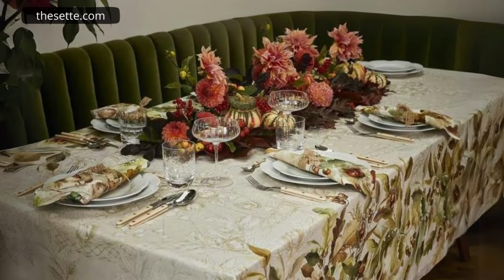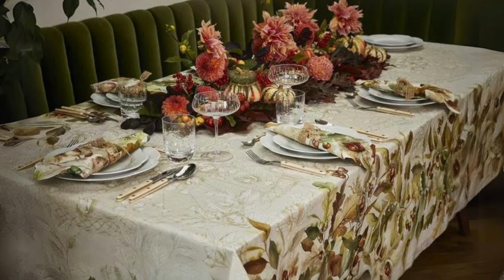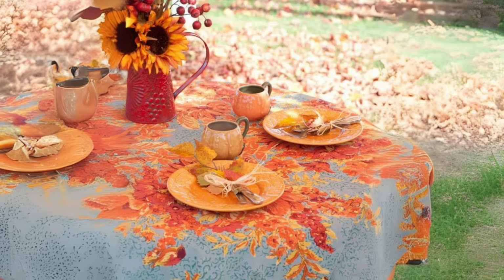Floral patterned tablecloths. Add a floral patterned tablecloth to your dining table for a touch of cottagecore charm. Pair it with mismatched vintage plates for an authentic rural feel.